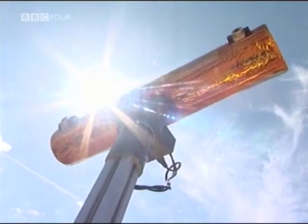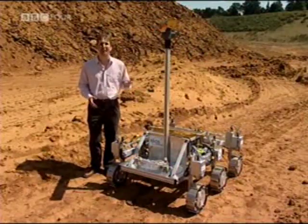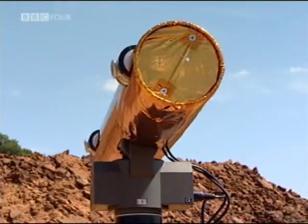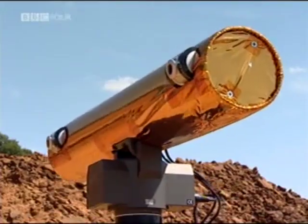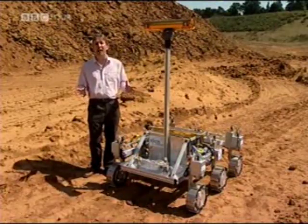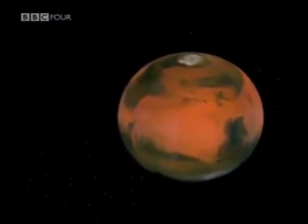Like all space missions, Bridget needs to watch her weight. And to do that, she's on a strict diet. Each of the instruments will be carefully designed and strictly monitored to make sure that the entire science package weighs no more than a few tens of kilograms. Any more than that, and it just becomes too expensive to get them to the surface of Mars.